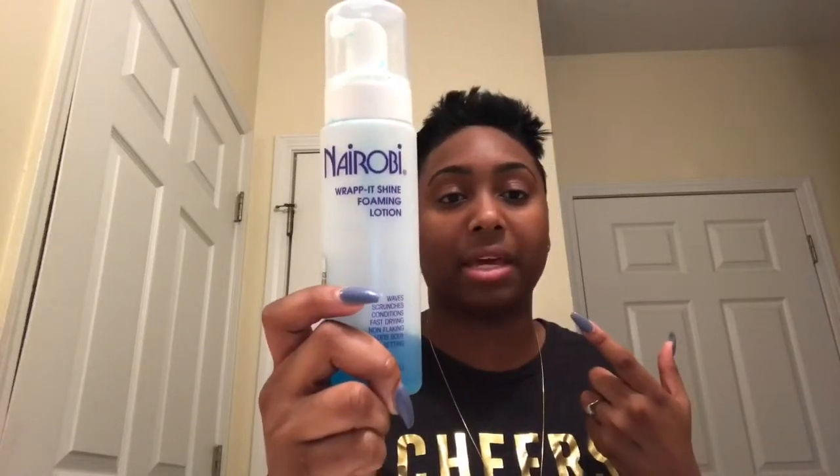Some people use, I don't know the name of it, but I know that people use different ones. The ones that I've used other than this one were too watery and it didn't lay down my hair the way that I wanted it to lay down. This one I've been using for years. My hairstylist uses it. It just works. To me, it does what I know it's going to do. So this is the Nairobi. So I love this one.